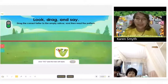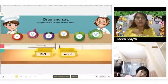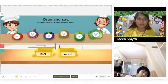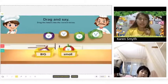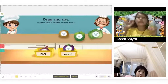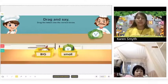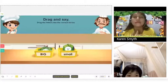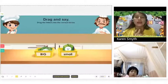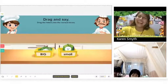Okay. Oh, let's drag and say the big V and small V into the correct boxes, Elf. Say small V, big V. Say it. Big V, big V, small V, small V, big V, big V. Can you say V, Elf? V. Okay, very good. Yay, good job.